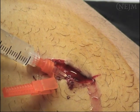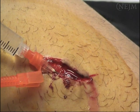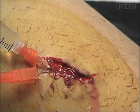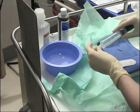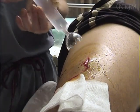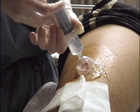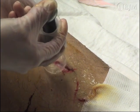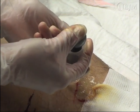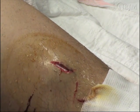Anesthetize the remainder of the laceration. Begin subsequent injections in regions that are already anesthetized. Irrigate the wound with normal saline solution. Vigorous irrigation with a 30 or 60 milliliter syringe and splash guard is required to provide adequate pressure for mechanical debridement. Irrigate the wound until it is visibly clean. The amount of irrigant required will vary depending on the laceration.